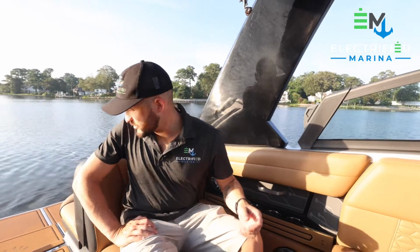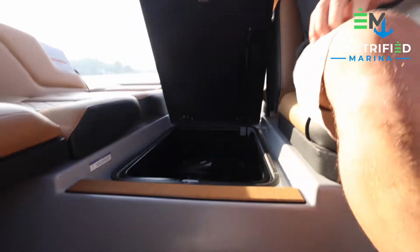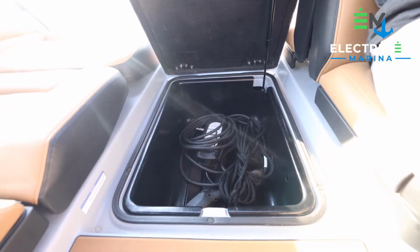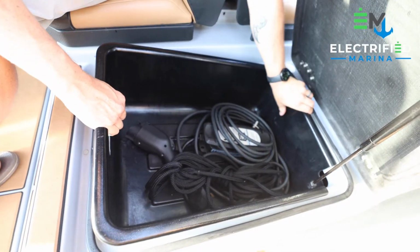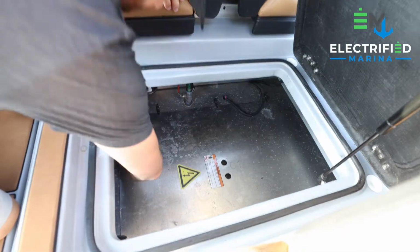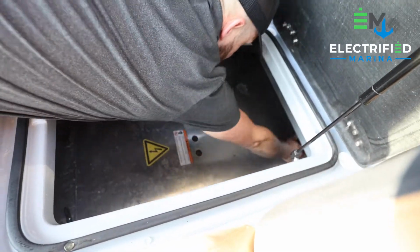So here towards the stern of the boat, you've actually got some storage down underneath, and it's down where the motor bay is. So we'll take that apart, take a look under there, and show you guys what's under the hood. Not that you'd ever need to, but the motor bay is pretty easy to access. It's just down underneath this storage area. A couple of quarter turns.